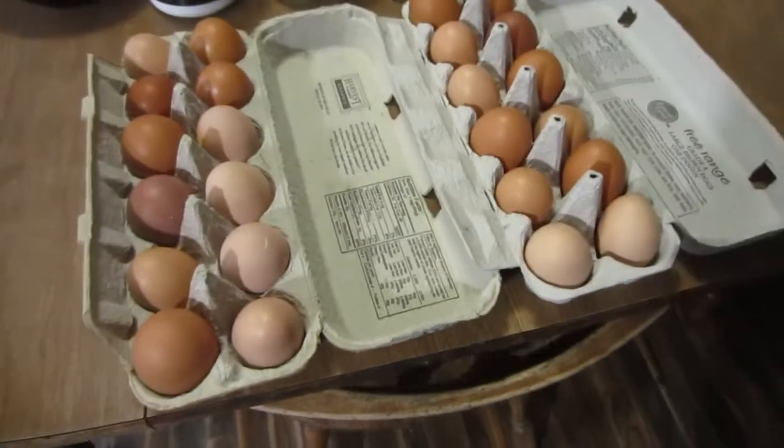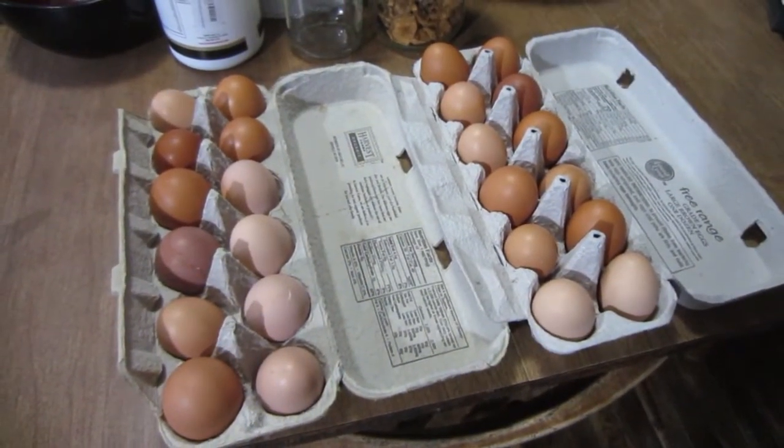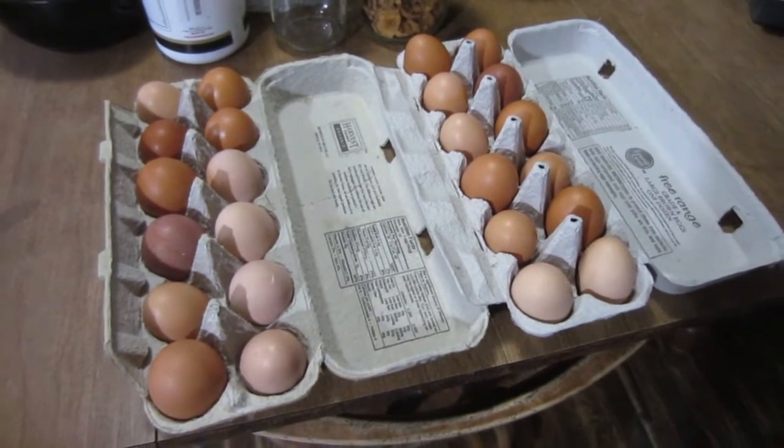Gardening. So check it out, I got my first couple of dozen eggs, and somebody will probably come by and purchase them today. And I also got a lot of plants growing.